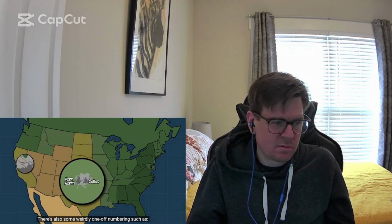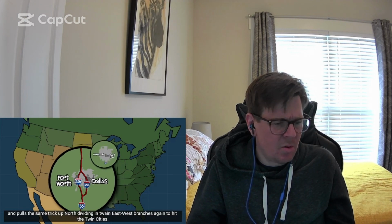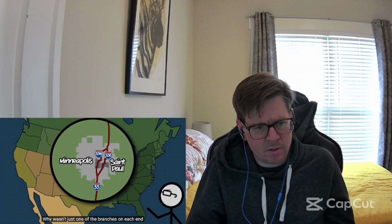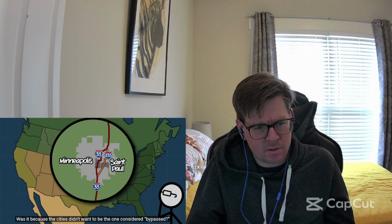There's also some weirdly one-off numbering, such as I-35, which splits into I-35 East and I-35 West to reach Fort Worth and Dallas before rejoining and pulls the same trick up north, dividing into why wouldn't that be east-west like I-235? Why wasn't just one of the branches on each end picked to be the bypass so that the system could be consistent? Was it because the cities didn't want to be the one considered bypassed? Minneapolis, St. Paul. What the hell? That's totally the reason, isn't it?